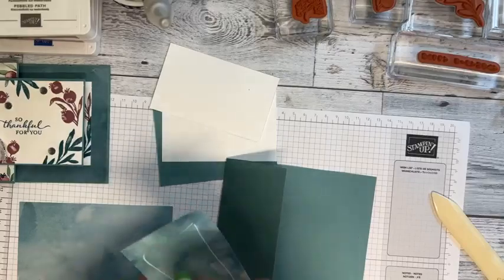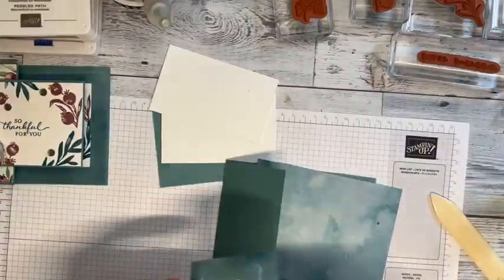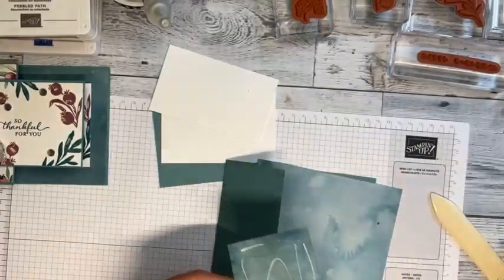So isn't this just awesome? It looks like the tie-dye. I just love it. You know what? I better get a little more glue right here on my edge.